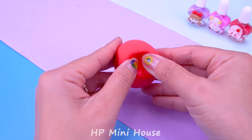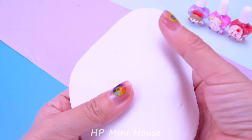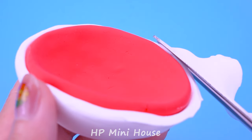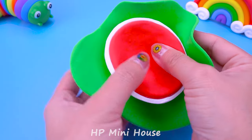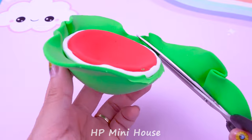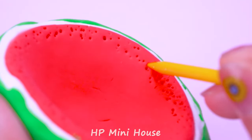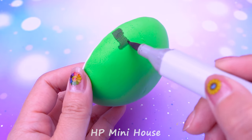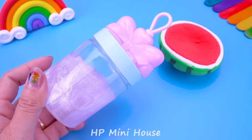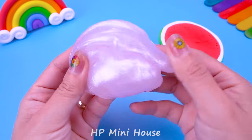Press and rotate until it becomes thin like this. Then, add a white clay piece on top. Continue with another green piece. And poke, poke, poke. Can you hear its sound? It's ASMR for you!